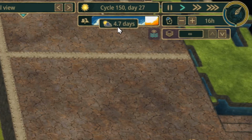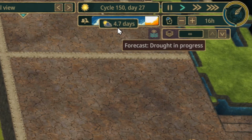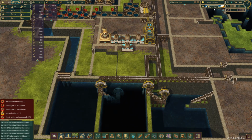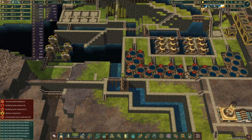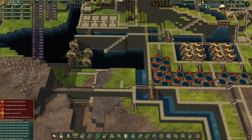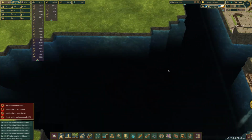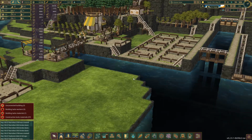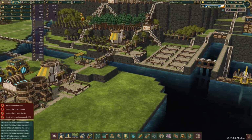But look at this, we've only got 4.7 days until the next water comes in. Okay, that time's gone very quickly. What was the drought, like 25 days? We've only got 5 days left. And you look out here, and this is just full. So this barely changes anymore.